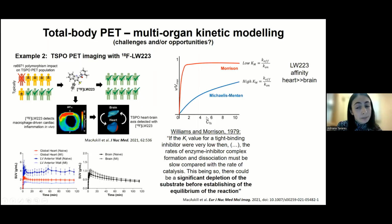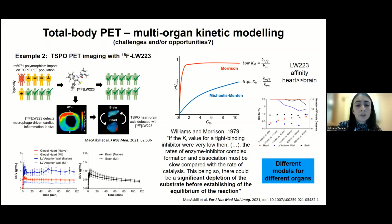And so in the brain, we have with this radio tracer the typical Michaelis-Menten kinetics, which looks like this if this was an enzymatic reaction. And in the heart, we have the Morrison's kinetics, which is very different. And this is to do with the affinity of the compound to different tissues. So long story short, the challenge we have when we do total body PET imaging is that different organs, for example, the heart and the brain, will require different kinetic models.